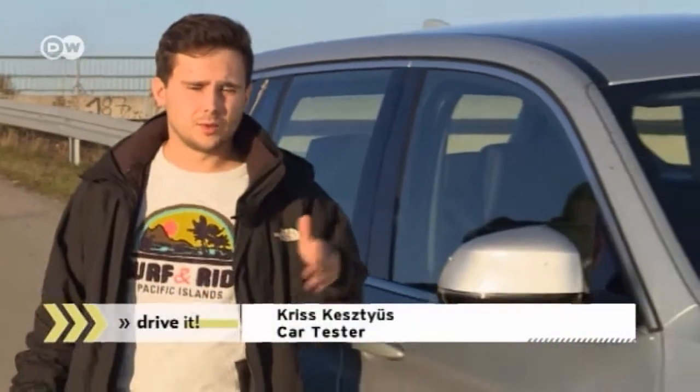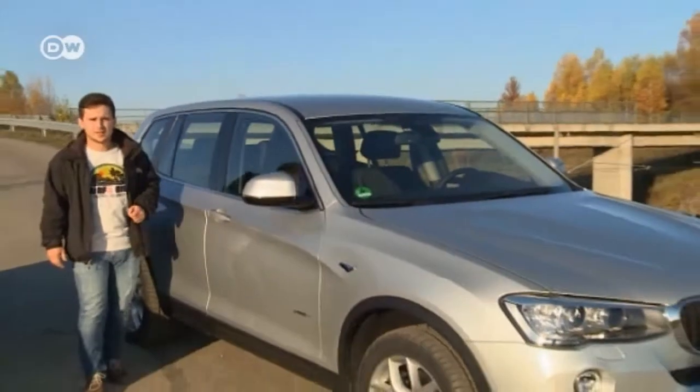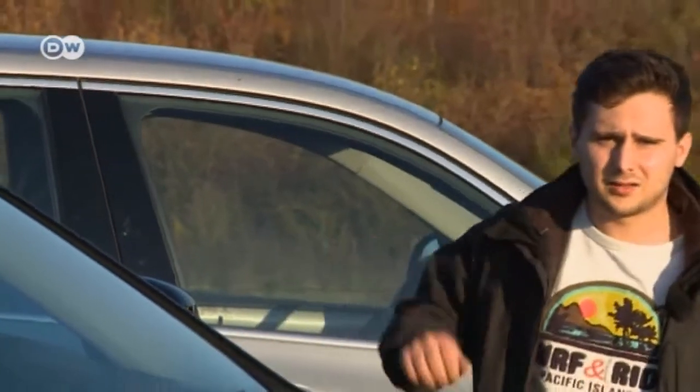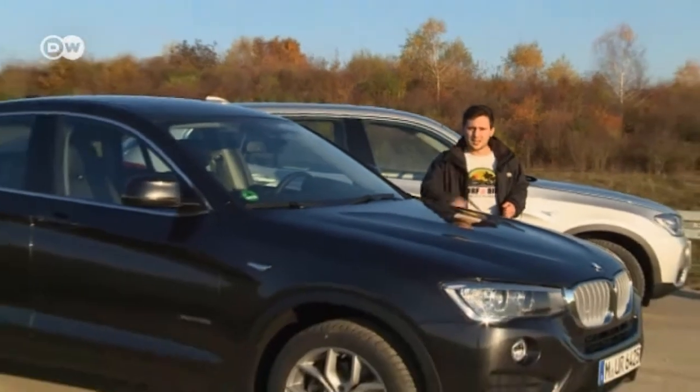Car tester Chris Castillo says the trend has been for cars to get taller. The upshot is the sports utility vehicle. One example is the BMW X3. The next stage was to reduce the height a little and give them a beautiful coupe-like profile. The best example is the BMW X4.